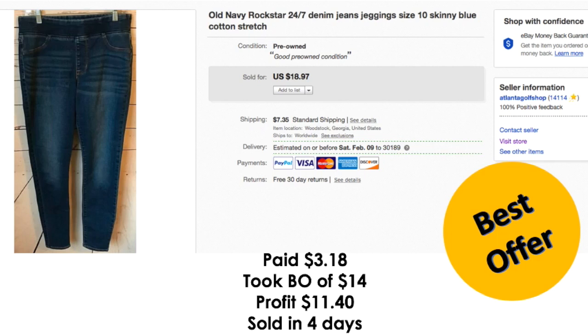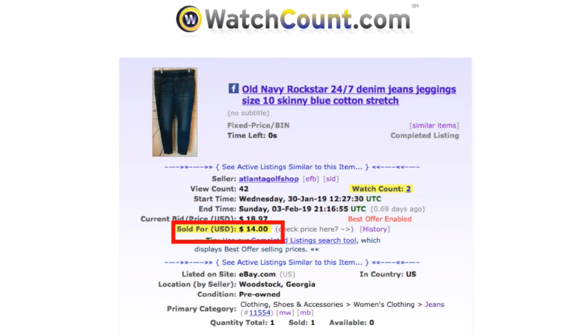You don't know. Okay, these were some Old Navy Rockstar jeans. Got these at Goodwill for $3.18. They were on half price. I took a best offer of $14. Profit was $11.40, and these sold in 4 days. Here we see the view count was 42 views with 2 watchers. And obviously, I realize since I put my store out there as a teaching store, a lot of the views on my items are not buyers.